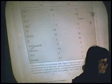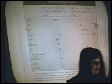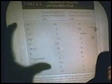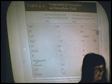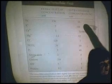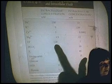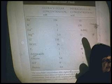This is actually from chapter 4.1, and it shows the extracellular and intracellular concentrations of a number of substances. And I want to point out sodium and potassium, and actually you do have one in your book that just shows sodium, potassium, and chloride, I think. But sodium, lots more outside than inside. This is in millimolar amounts. Potassium, 5 to 150 outside. Chloride, you see that you have a lot more chloride in the interstitial fluids than you have inside the cell.